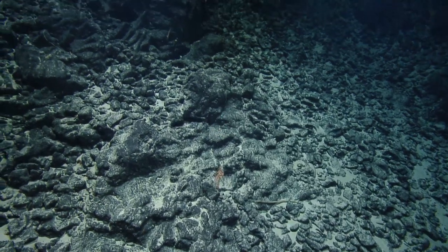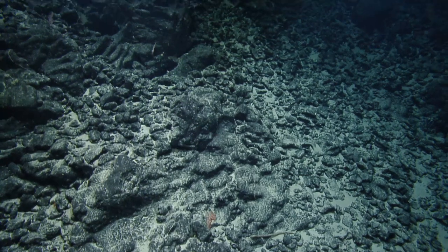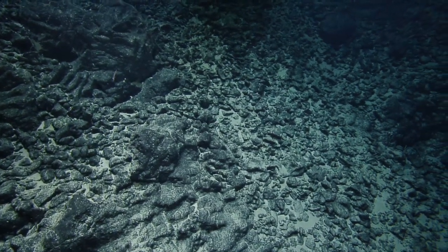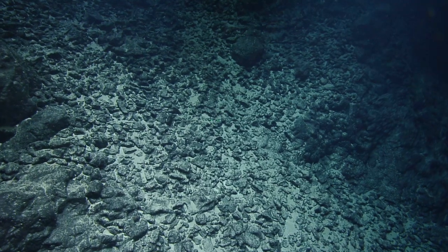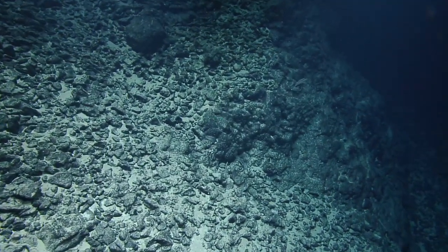So again, the general goal of this dive is we're exploring an unnamed seamount. We are taking a look at the geological aspect of it, as well as the biological. There have been a few samples collected so far. I think about 5 or 6 rocks at this point, some coral samples.